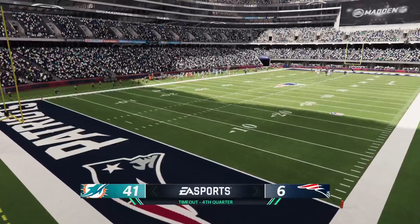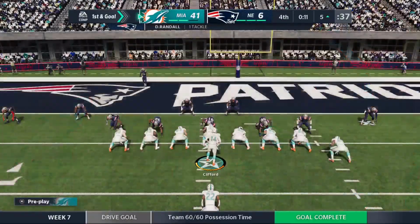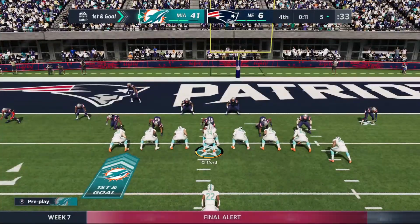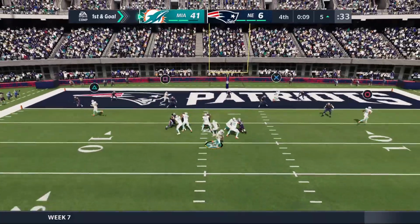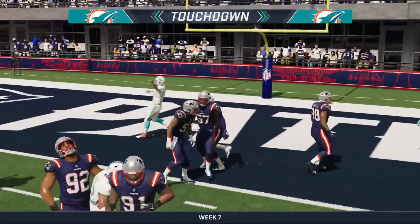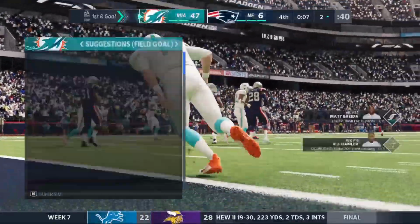Now the Dolphins going to burn the first of their timeouts. It's just their first. They've got 2 more to use here in the final stages. Now it looks like he'll throw here, eluding the press. And he will get into the end zone. It's another touchdown. This thing is ugly.